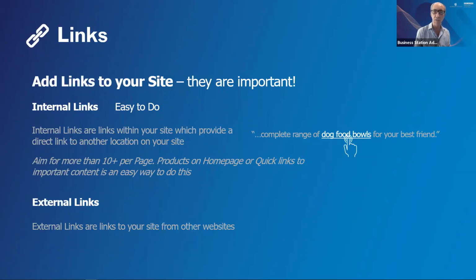Sorry, I've just noticed there's a question here. Are you actually using Wix? That's great. So hopefully I'm showing you some examples here of sites that you are using. If I haven't, by any chance, you're welcome to ask me after this how you would do it on your particular platform. Anyway, I'm just on links.